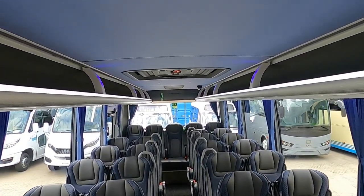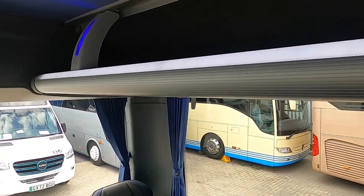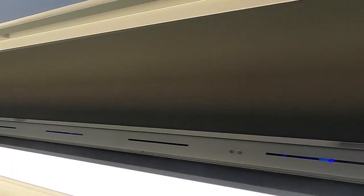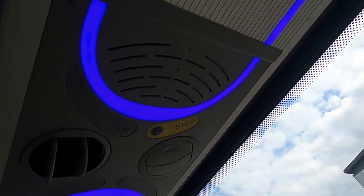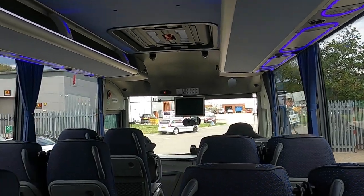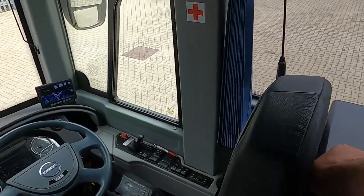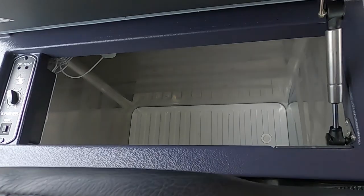In terms of interior lighting, it's all LED. So you have the long white LED bars fitted to the overhead lockers with blue accents on the holders. And then the passenger service units also have blue LED. Curtains are fitted. Also have a Starcool fridge unit.